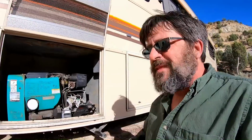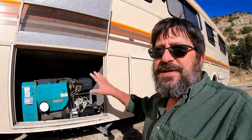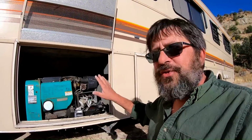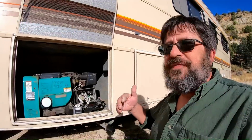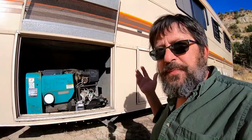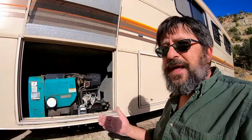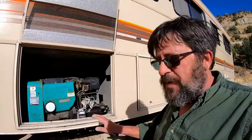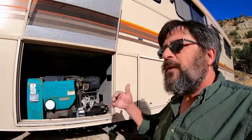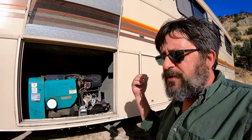I haven't been able to swallow that pill yet, because to me the generator is a luxury. I can do without. The necessities are, if the rig needs, I recently put brakes on it and a new tire, and those I have to have. Those are important things. This has been on the back burner because, well, I do have the backup one, but even that, I could do without a generator altogether.